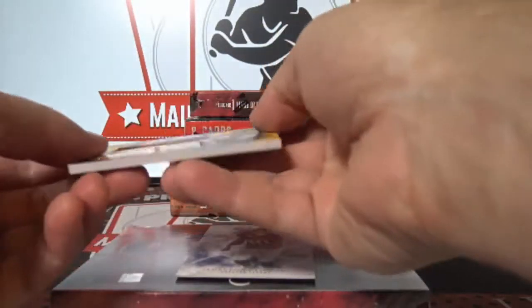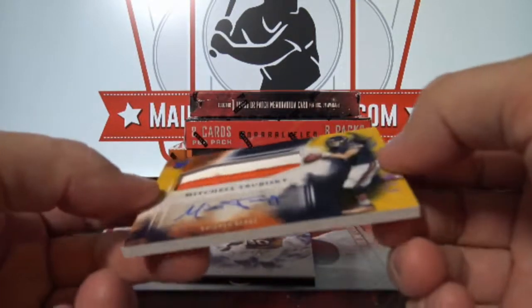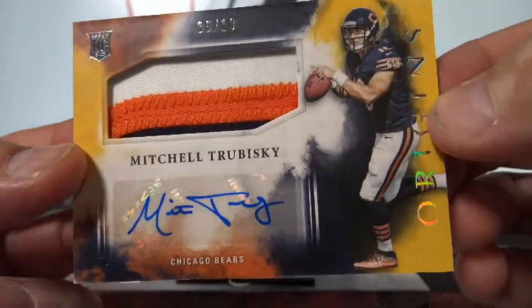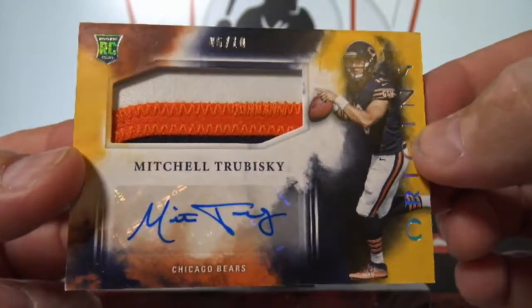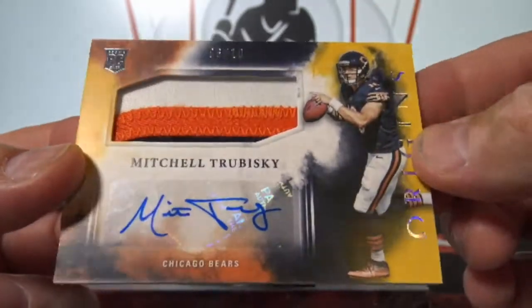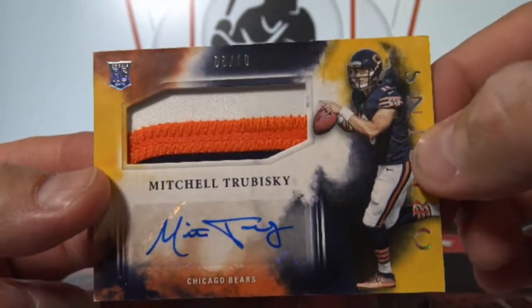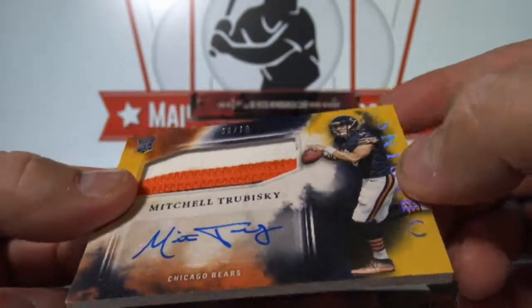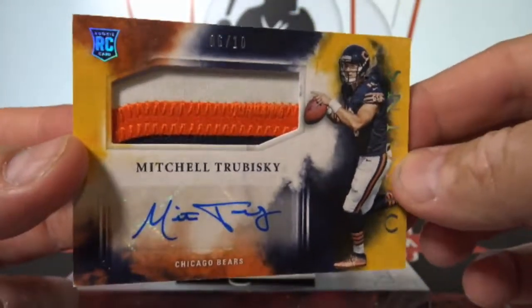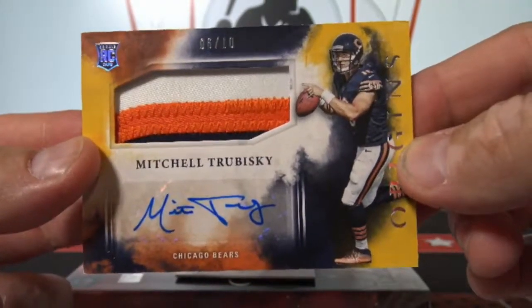Oh my goodness. Holy cow. Three color patch RPA, 6 out of 10, Mitch Trubisky. Yikes. Another monster. To the Bears, Keith SP. 6 out of 10. Wow. That's all right, Keith, huh?